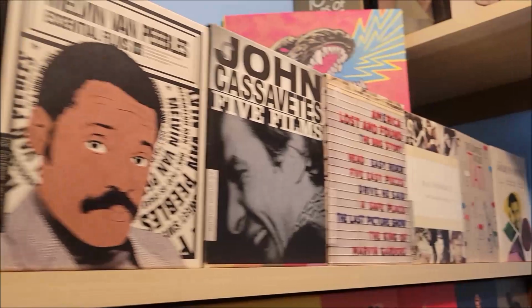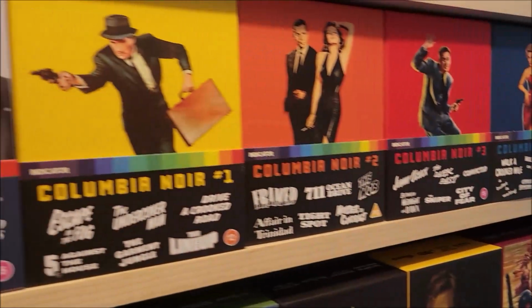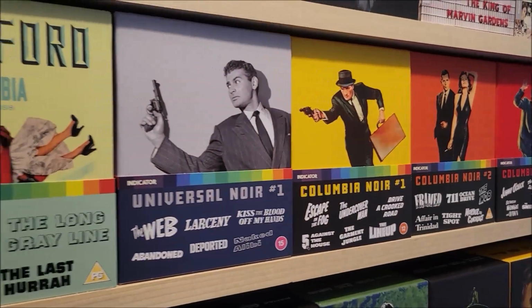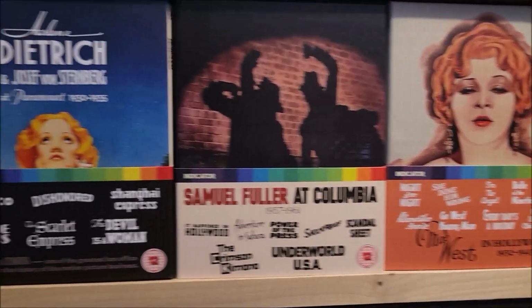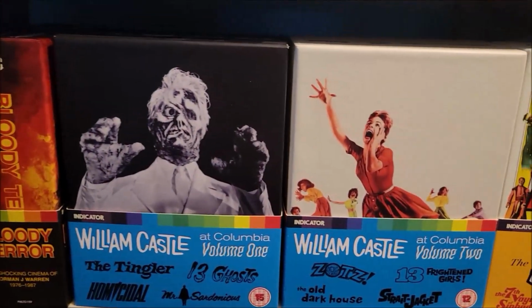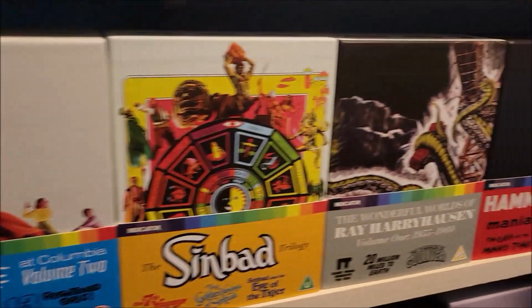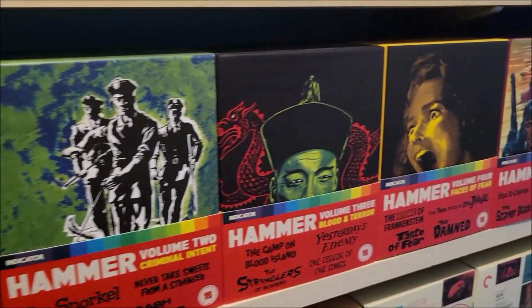I just have some box sets listed out, and then some Indicator titles here that are also box sets. I really love the pictures, and the fact that I can see them in full scope is really nice, except for Bloody Terror, unfortunately, just not enough space. But as you can tell, I have a lot of love for some of these Indicator sets.